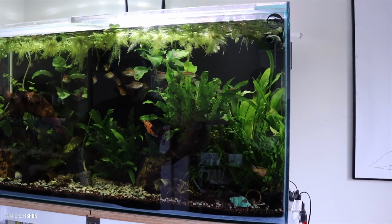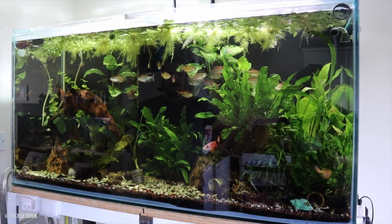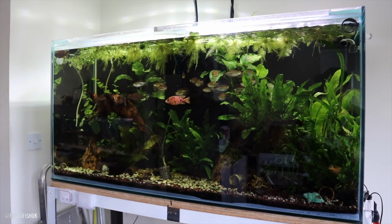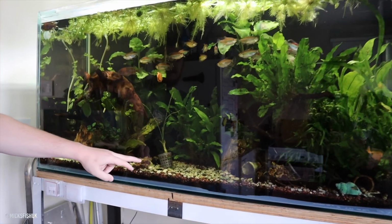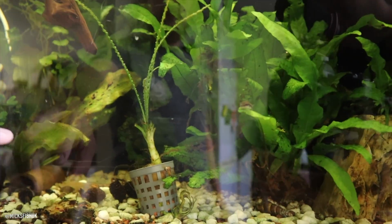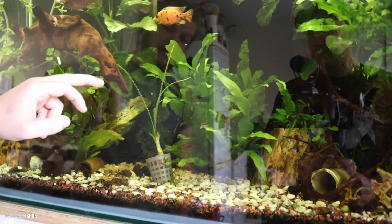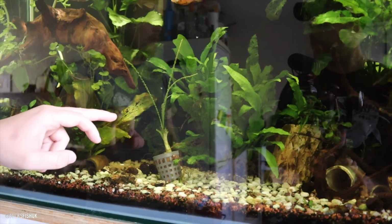I think the main plant that I'm struggling with, because I tried it before I had CO2 on, is this octopus plant in the centre. I've never been able to keep one alive, and this died all the way back, and then these four shoots have come up in the last couple of weeks.